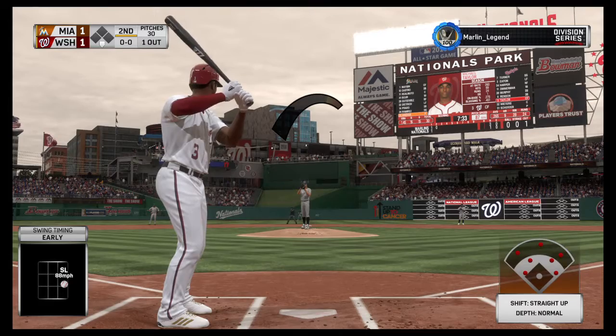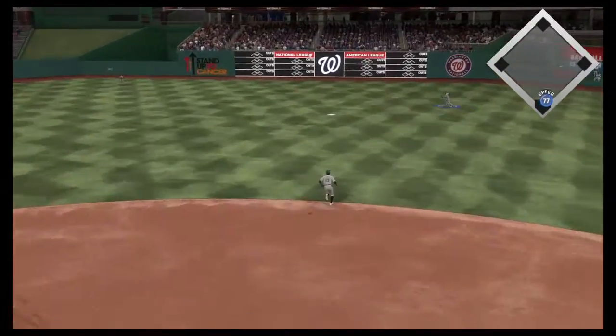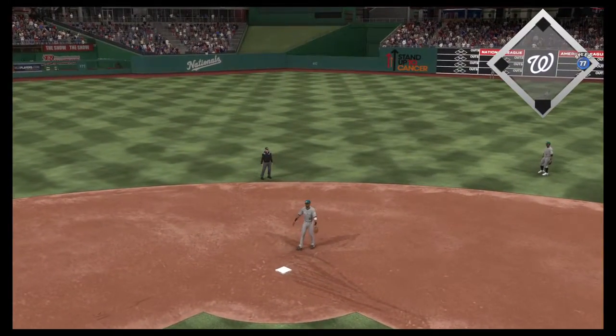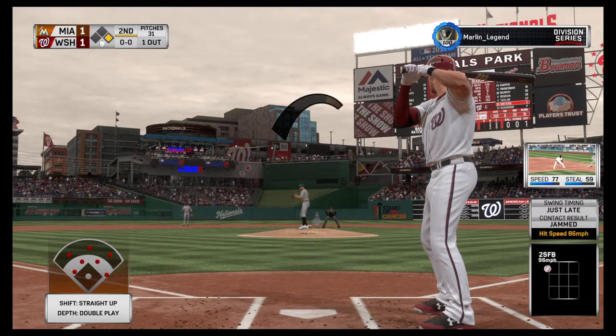Center fielder, Michael Taylor. Into the windup and the pitch. Liner toward right center. And that finds some outfield grass. It's a base hit. Here's the catcher, Matt Wieters now. Batting 8th, catcher, Matt Wieters.